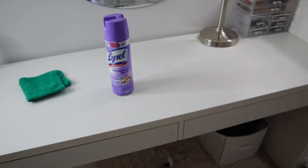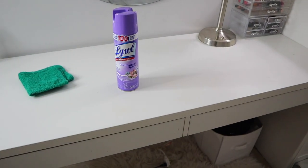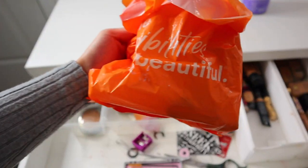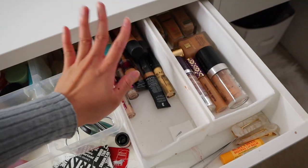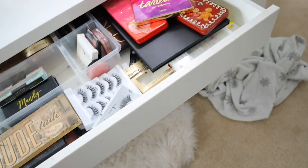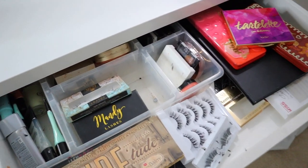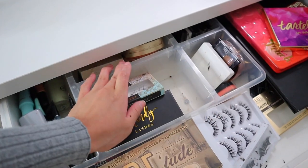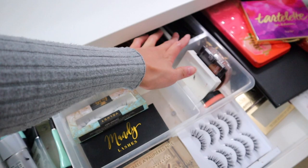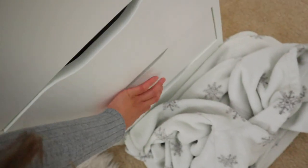I know people have been asking about my makeup drawers. It's literally gross, but I'll just show you. This Ulta bag is full of trash. I have my concealers here, foundations, and there is more stuff here. I usually have my lashes, bronzers, highlighters, and some eyeshadows I haven't been using. I have some more makeup stuff here.